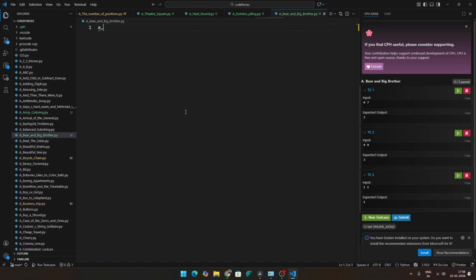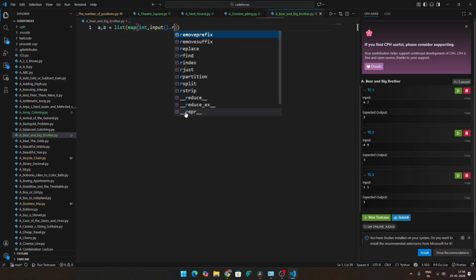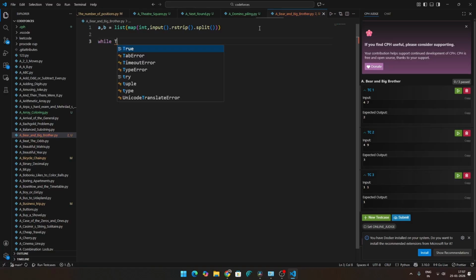We have a couple of test cases. Let's go ahead and take A and B as input. So this will be list of map of int, comma, input dot rstrip dot split. This is something that we always talk about in taking inputs in this course. You're going to take space-separated integers, do rstrip, split them, convert them into integers, and put them into a list. Okay. So we'll do a while True. And before that, let's have an answer, which will be the number of years, right?